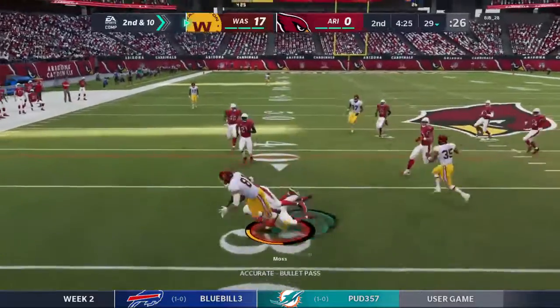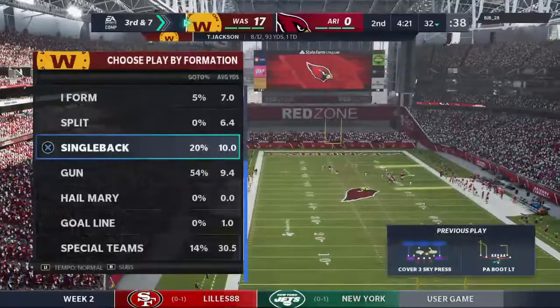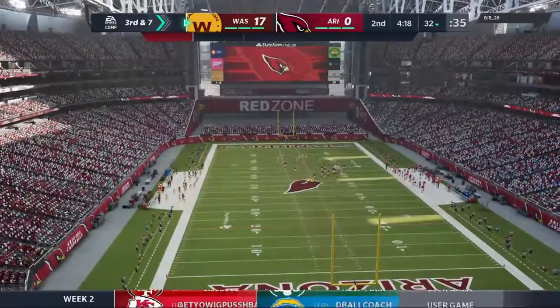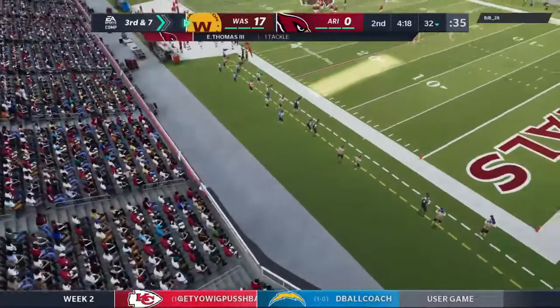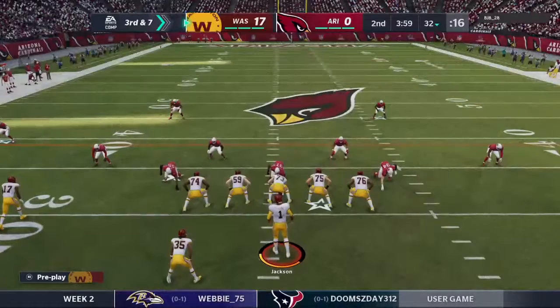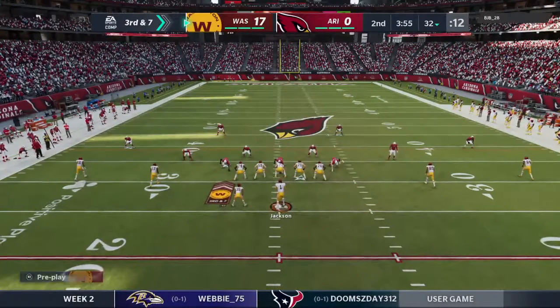That's complete to Moss out of the backfield. He'll get only 3 there, so it leaves him with a 3rd and 7 ahead. One thing you're hoping for when you run drag routes, you're able to hit a receiver in stride, and he can pick up a lot of yardage after the catch. But in this situation, the defense was effective, able to stop him before he got a good head of steam going.